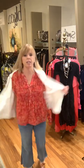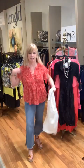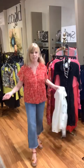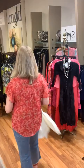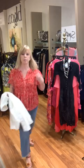So it's just a different cut, but so feminine and pretty. It's just a little flutter blouse. Look how cute that is. And it flows so nicely. The color is beautiful, rose and berry. I'll come closer, you can see. Look at all the little petite roses on there. It's such a pretty blouse. It's lightweight, it's airy. Goes so cute with jeans.